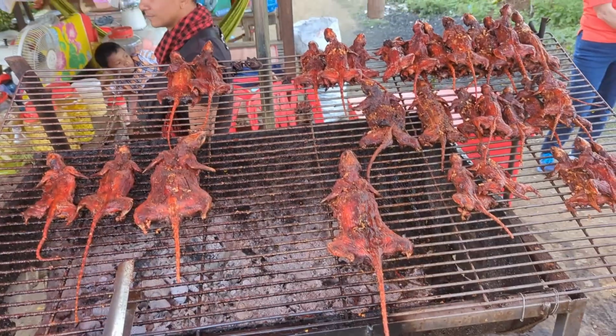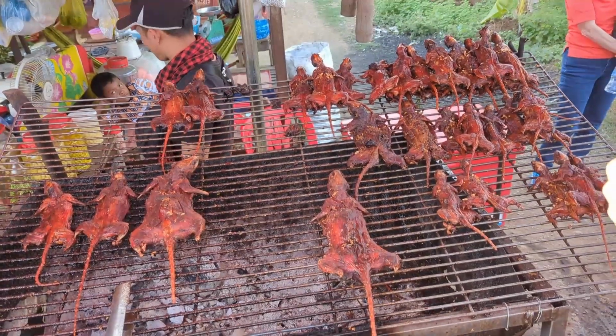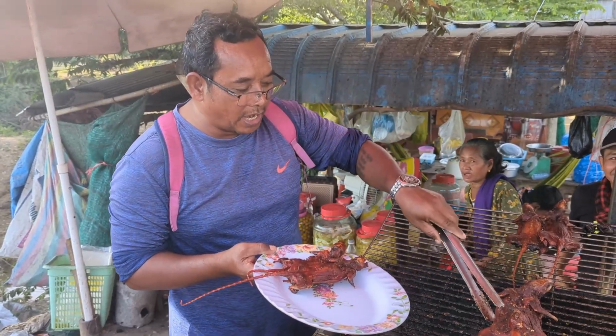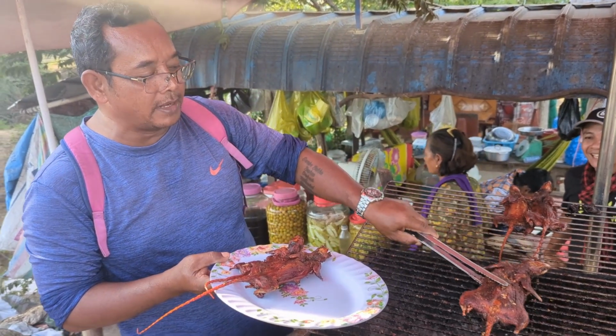Now, speaking of tasty treats, early on in our tour, we had an opportunity to sample rat. And this was at a little roadside barbecue stand. Now, these are not the super smart, talented African poached rats that we showed you last episode.